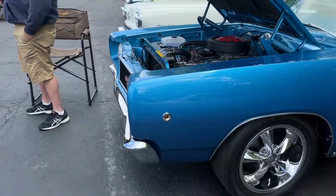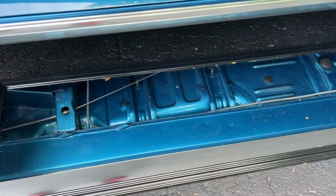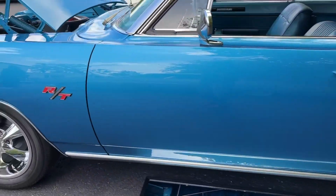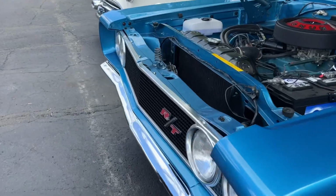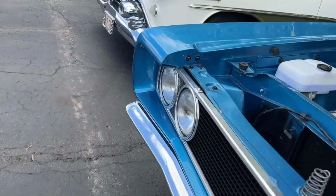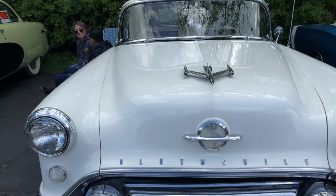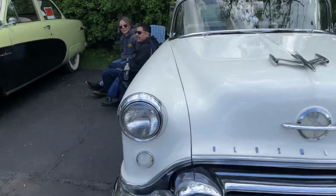But this thing right here, wait a minute, guys. He got the mirror down. Look at the frame. Look at the underside. He ain't playing no games with this one. Got the 440 Magnum in it. Slant six, don't let it fool you, just got a cover on it. Hey man, thanks for sharing. Appreciate it. If you want to see this, I got a YouTube channel. It'll be up Wednesday. All right.